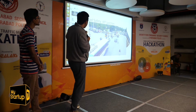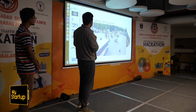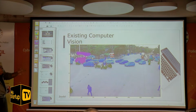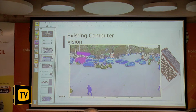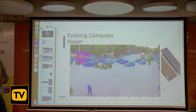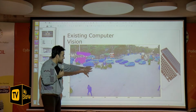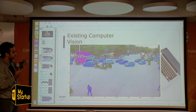What is the existing computer vision solution for all these? Slide number 4 shows exactly that. This is not done by us. Kudos to a lot of open source work, but we are really quick at copying it. I mean, we don't take too much time to convert research work into an implementation. So we have differentiated between different classes of vehicles, and not only are we able to detect a box around that, we are also able to do it semantically.